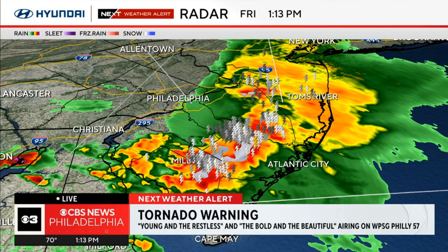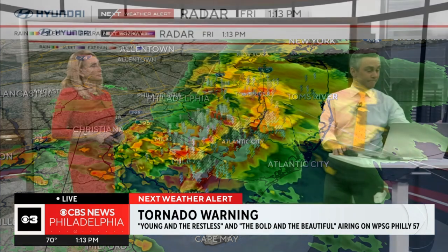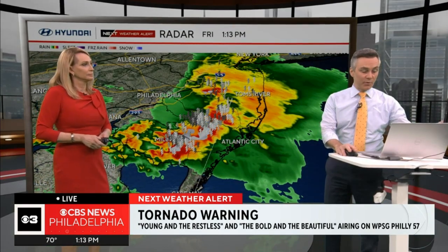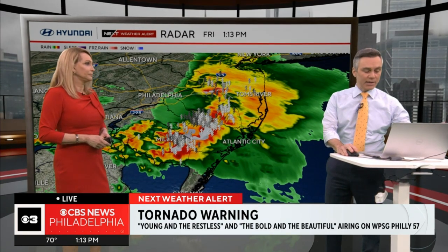Just a new report down from the National Weather Service. Trees and wires down along Route 54 near Hamilton. Time estimated from the radar in Hamilton. That was in the tornado warning, was it not? Yes.